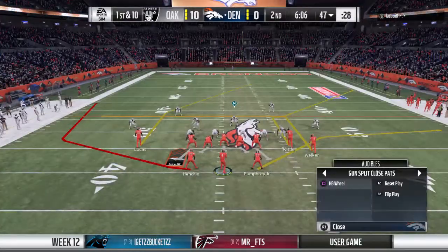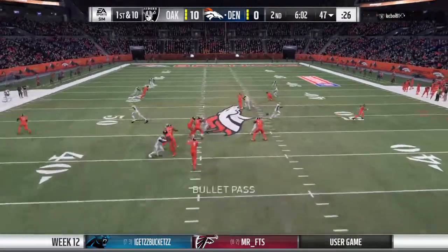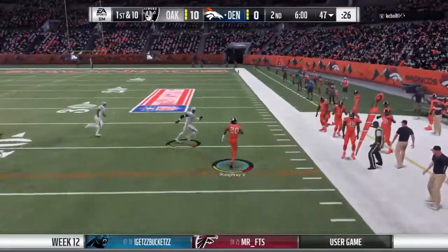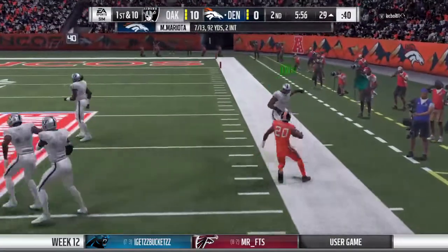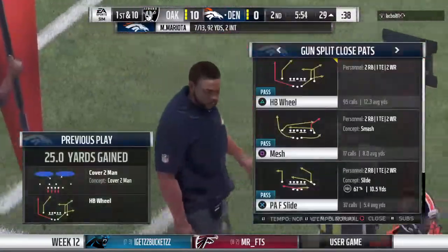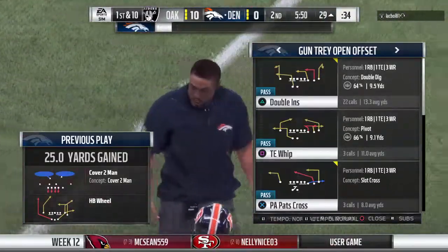Mariota now to throw on first down. Throwing for his running back, and he's got him complete. And he'll be taken down, but not before getting this inside the 30. A really nice gain of 25 yards.